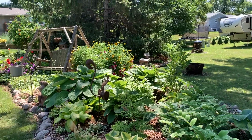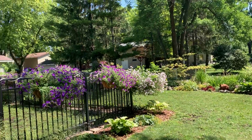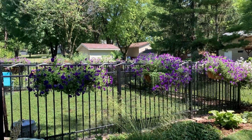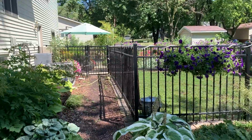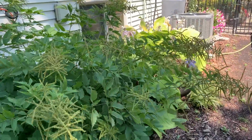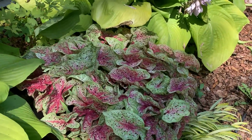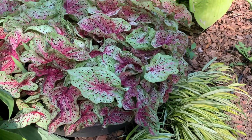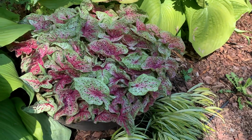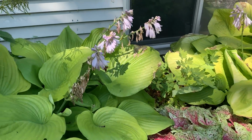This will be sun in the afternoon here, so at least it just kind of has a little bit of a break. I wanted to show you, sorry about the air conditioner. So I did move the caladiums over here. This is Miss Muffet. I think that looks amazing in that low container. So very happy. And he's back, look at that.